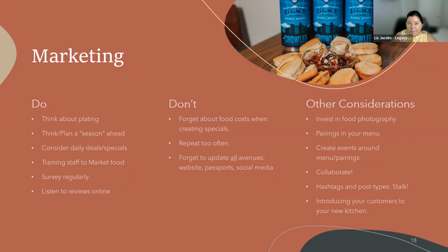You can change it up periodically to make sure that you're having new content. Taking that pizza and putting it here versus putting it there will allow you to then, for seasonality purposes, keep it fresh versus seeing the same picture of the same pretzel every single time you're offering that. So make sure you are investing in good food photography.